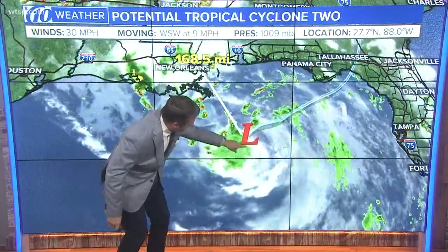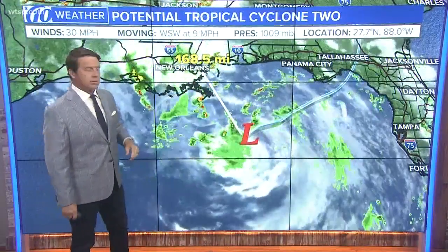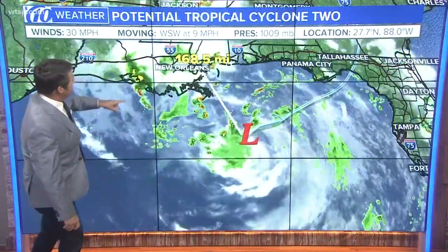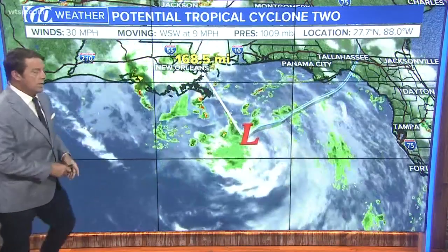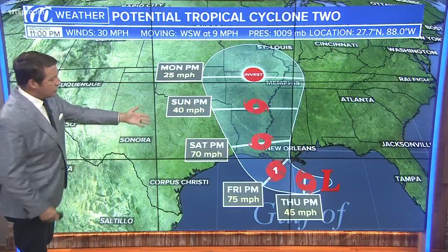Now, the focus is on this center here. Actually, I think the center is right at about in there. And that now is about 170 miles or so southeast of New Orleans, but the forecast track is going to do something just like this and come up into western Louisiana if it holds, and that's what we have to watch. The recon that went out there this afternoon is a great thing to have because that will go into the models, and the models should get a little bit more accurate as a result of having that data in there.